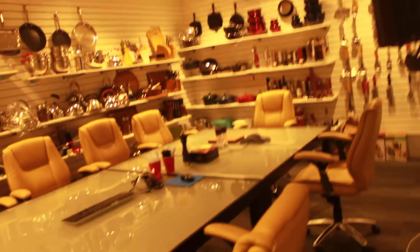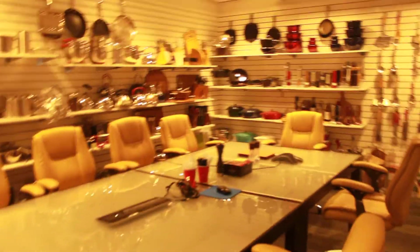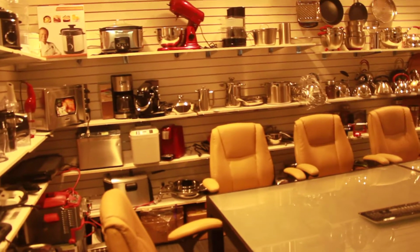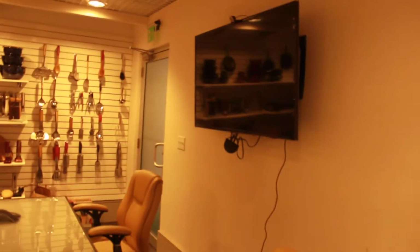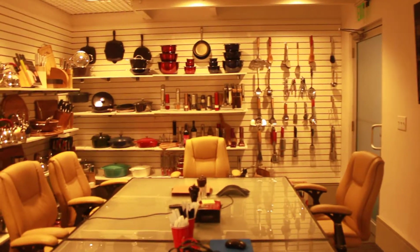Here we have a conference room, which could be shared conference room. If you're interested in leasing an office space, an executive suite, this is one of the conference rooms which you'll be able to share with TV, intercom, internet, computer for conferences.